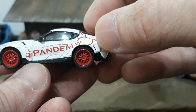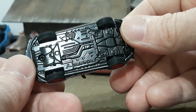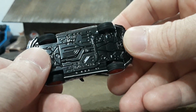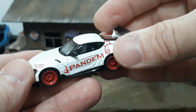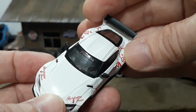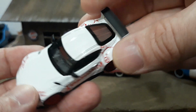So anyways, there he is, and metal base as usual with some nice details. It has the button head, Phillips head screws holding it together, so easily taken apart to mod if you want to. This has the Pandem shade banner sticker across the top of the windshield with red lettering, kind of hard to read.